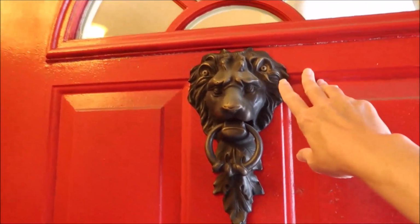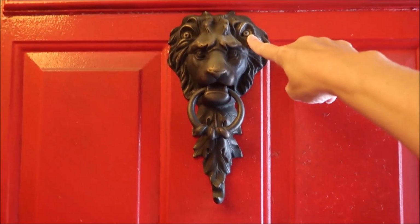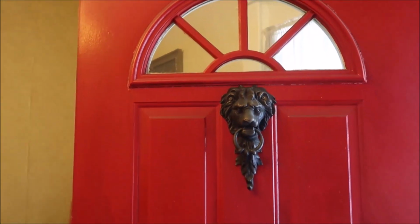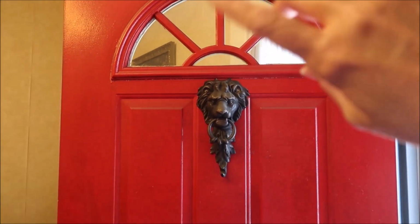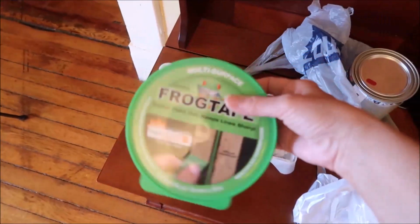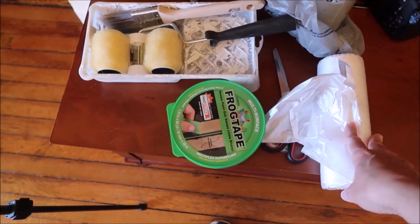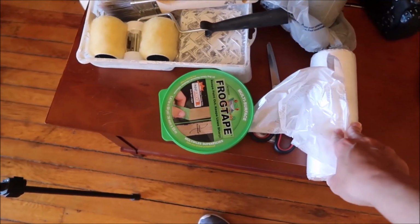I'm going to be taking this off so that I can paint underneath. It looks like it just has some screws on there. And then I will also have to tape around the glass here, and tape around this so that I don't get paint on it. So I do have some frog tape here. And I'm just going to use garbage bags. I didn't want to have to buy plastic to put on the floor, so I'm going to use garbage bags.